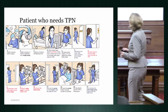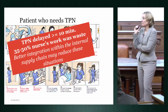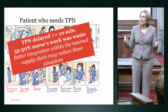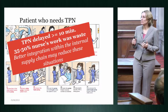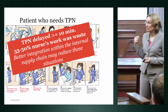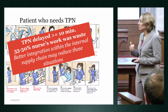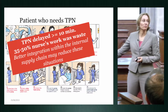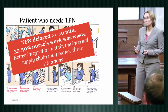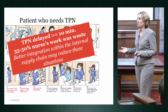What I'm proposing to you is that this is the kind of internal supply chain problem that I'm going to talk to you about today, where collectively the different departments were not working well together. And in fact, the patient had at least a 10-minute delay in getting this nutritional fluid started because the nurse didn't have the right equipment to deliver the med, and it was very time-consuming and frustrating for the nurse to have to go on this hunt and fetch.